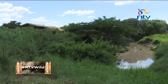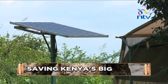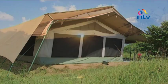We head back to our place for the night, the wonderful Porini Lion Camp, an eco-camp that generously accommodated us. It's here that we ended day one of our Mara trip.